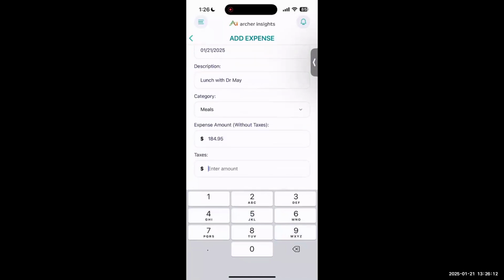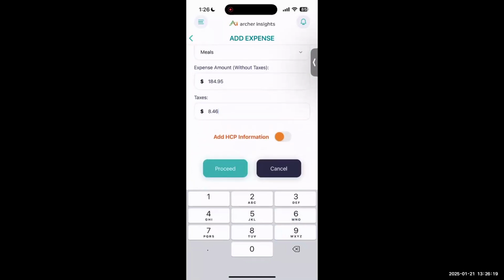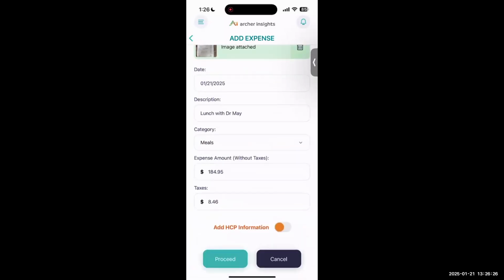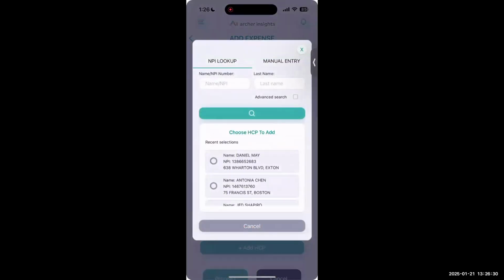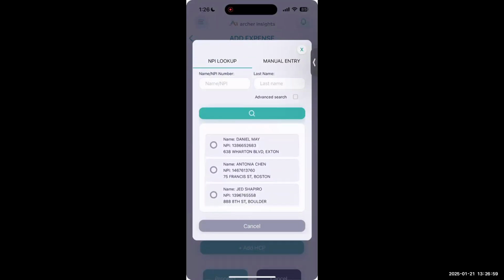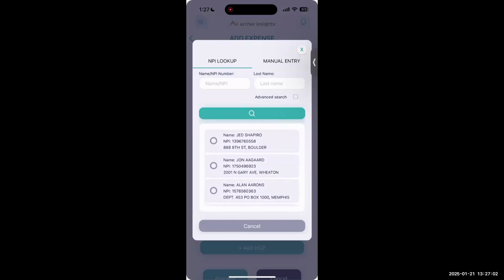And I'm going to separate out the taxes because they are not reportable. And as you can see, I also have the option of adding a HCP to this transaction, which I'm going to add here. And so this is an HCP lookup tool that's integrated into the mobile TNE app that allows us to look up the physicians by their name, or if I have an NPI number. The reason for this is to make it really easy for salespeople to add this information to increase compliance. And if there's a frequently visited doctor, they can appear in their shortcuts below here, and they can pick it right from here.